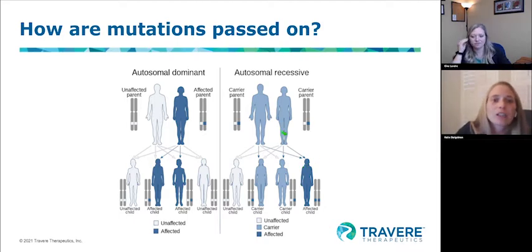And then affected, so you get both mutated genes. You get the mutated gene from dad, the mutated gene from mom, and then you are the affected child, because in this case, it's recessive. So you have to have both copies of the mutated gene. Unlike mom and dad, who may be normal. They may not show any signs or any symptoms. And then comes along one of their children, and all of a sudden they're showing symptoms of the disease.